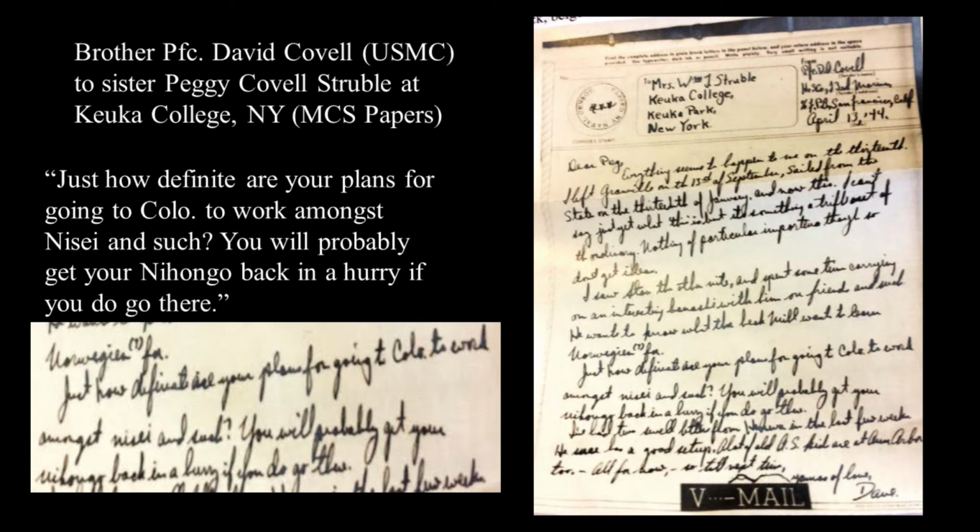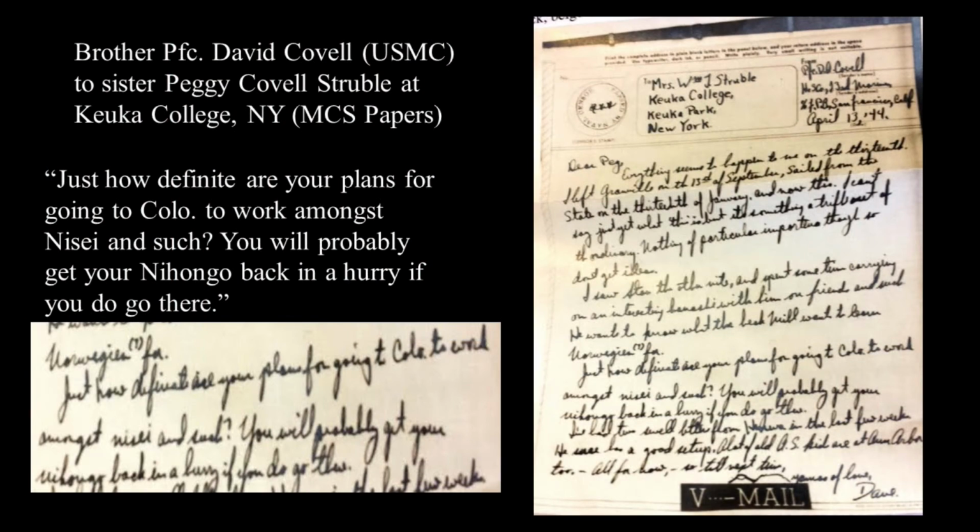V-mail, you know V-mail? I love V-mail. I have some of my dad's V-mail from World War II, Victory Mail. Peggy's brother David joined the Marines partly because of what happened to his parents. And here's one remark from a letter to her.